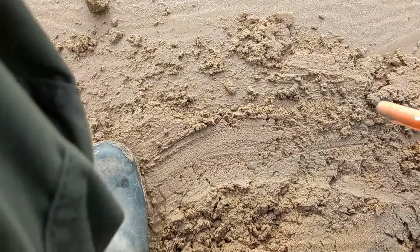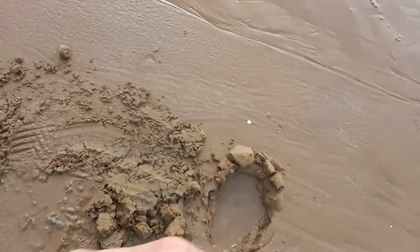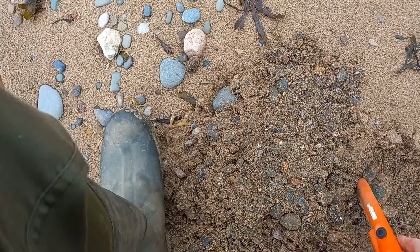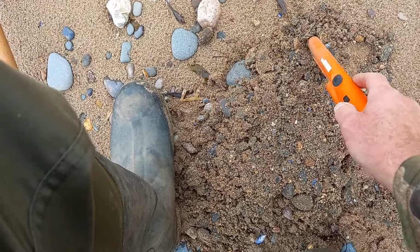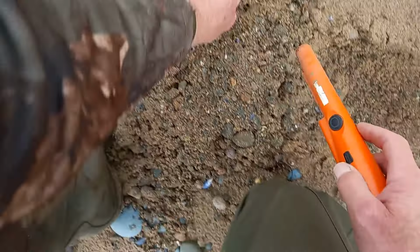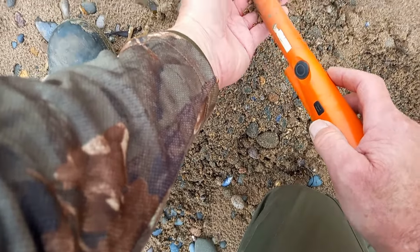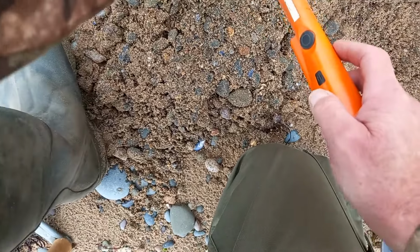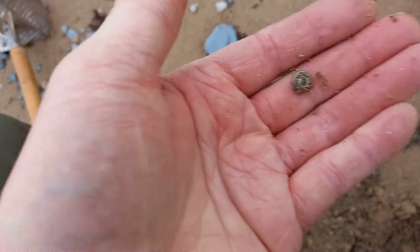Right, got a 31 signal here, whatever that is. Oh, I can see it. Nope. 20p, excellent. Finally finding something. Come on, give me some gold. Well, there's a Prestard, not quite gold.